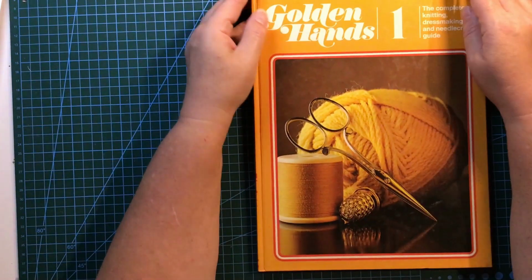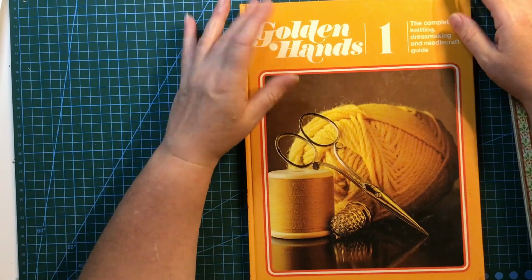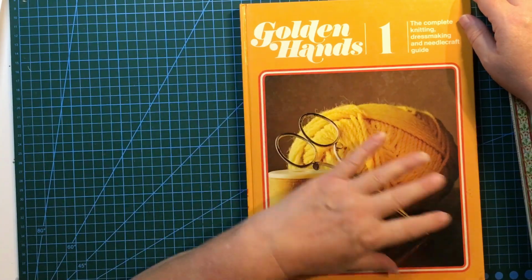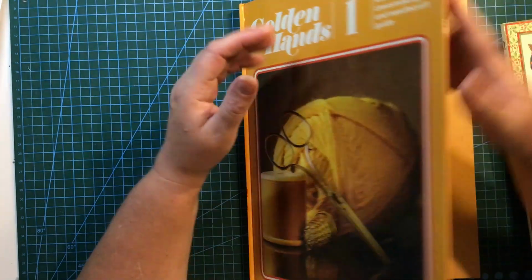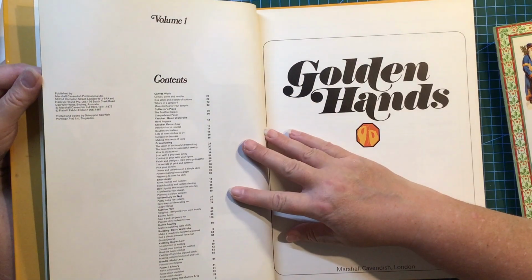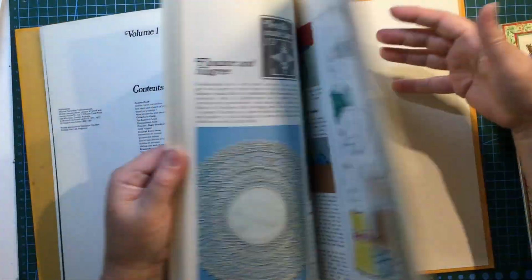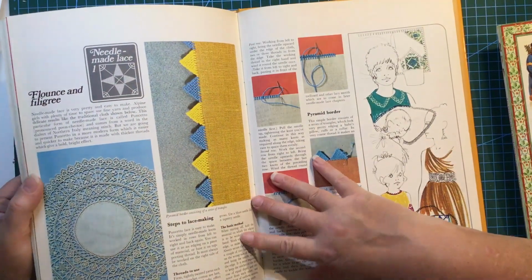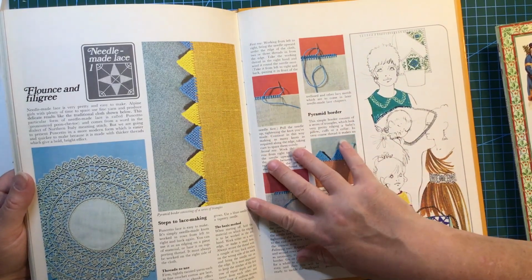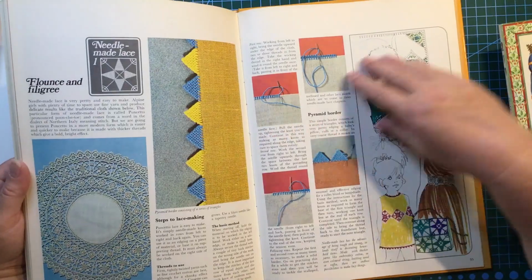Got a Golden Hands, which I don't need because I have a set or two of these, I think. Don't know how many are in the set, maybe I only have one. But I do have a couple of shelves on a bookcase full of them, but I really love these for your retro themed journals. This one is 1972. The colours are amazing, and sometimes they've got patterns of things. The instructions are very well done. And I'd like to try a whole lot of the crafts in them.